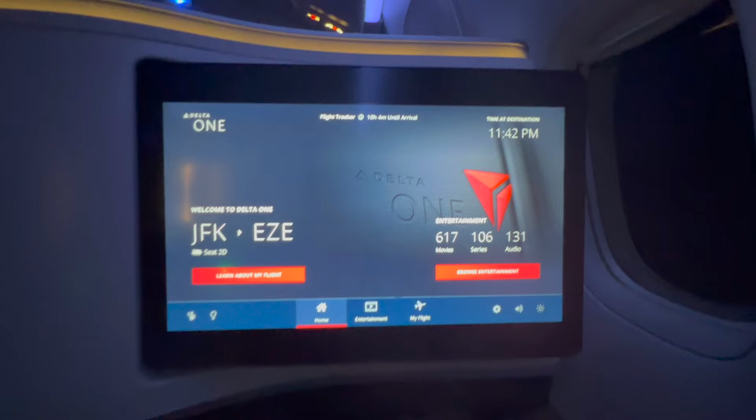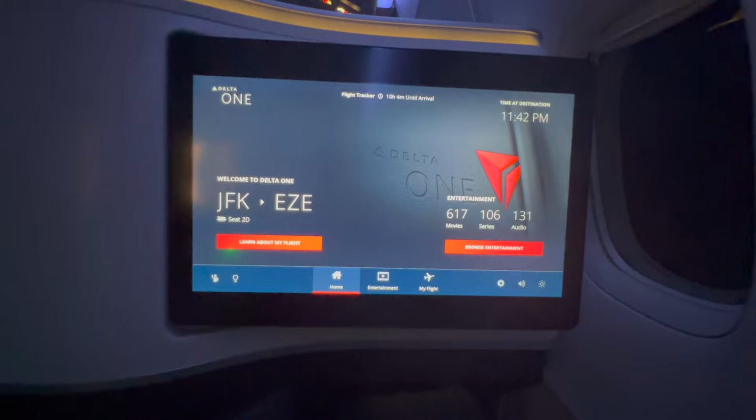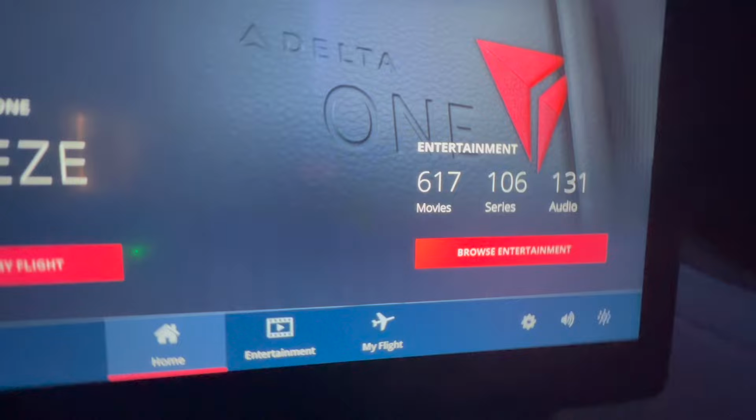The in-flight entertainment system on Delta is truly incredible, and it works by using the touchscreen, or you can use the IFE remote located at the side of the seat to control the IFE screen. There's an incredible selection of movies, TV shows, and audio options available. In addition, you can browse entertainment options or view the flight map for today's flight.